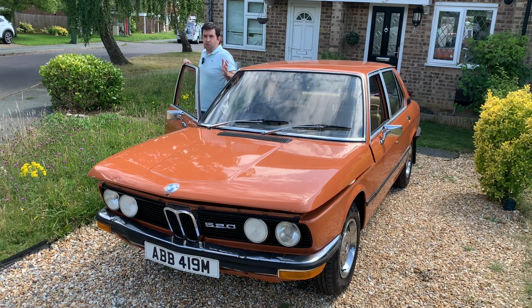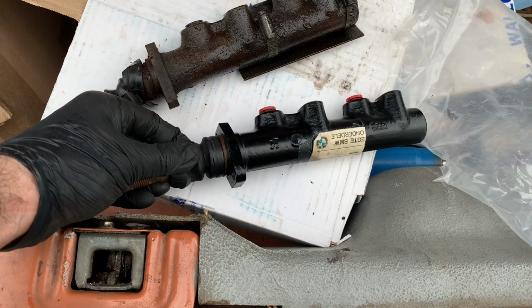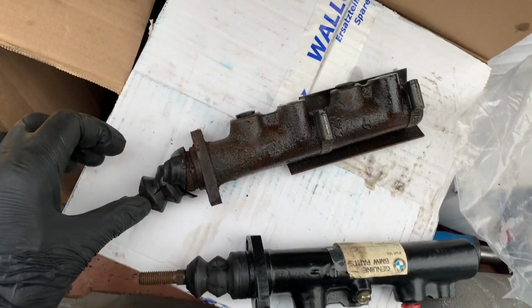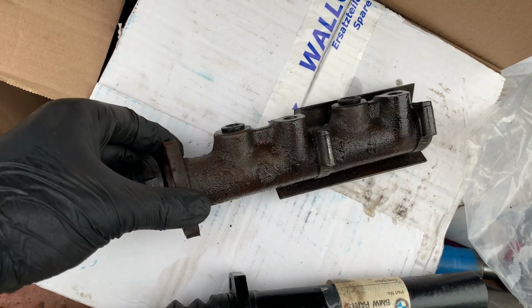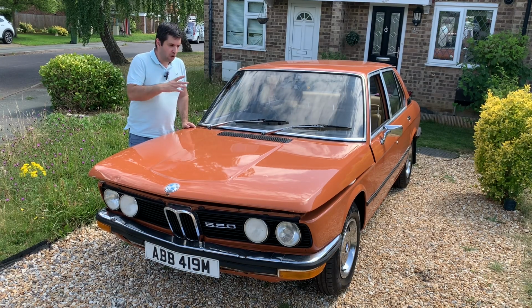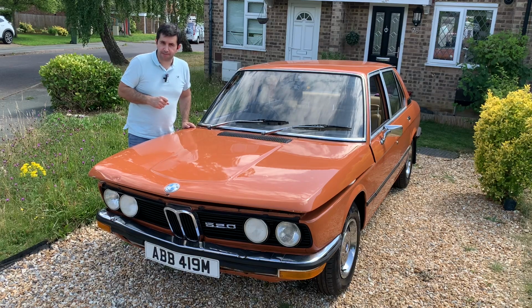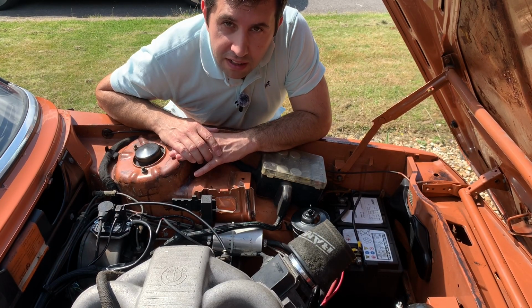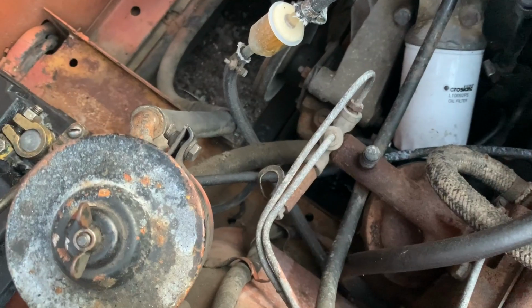At the same time, I also replaced the master cylinder, thanks to my friend Rui, who, when he handed over the car to me, gave me a brand new old stock brake master cylinder. But the big issue was the twin remote servos. Now, these twin servos were the bane of my life, and to some extent they still are.